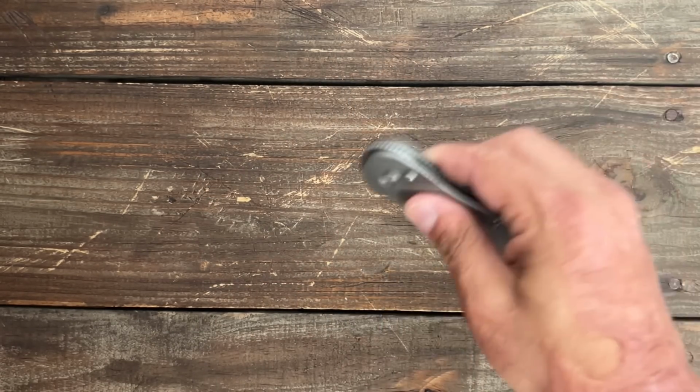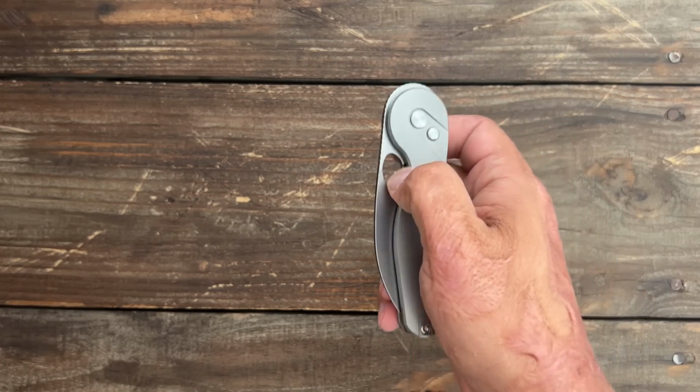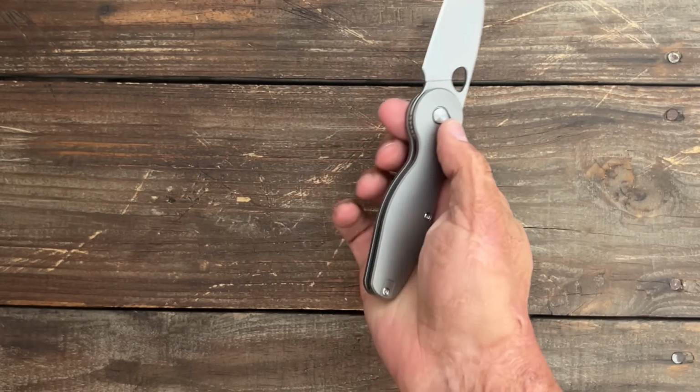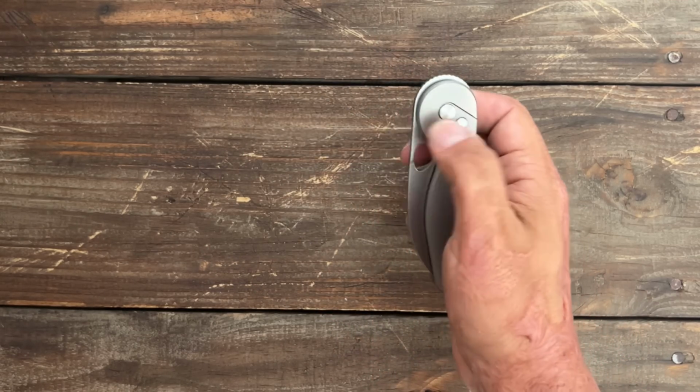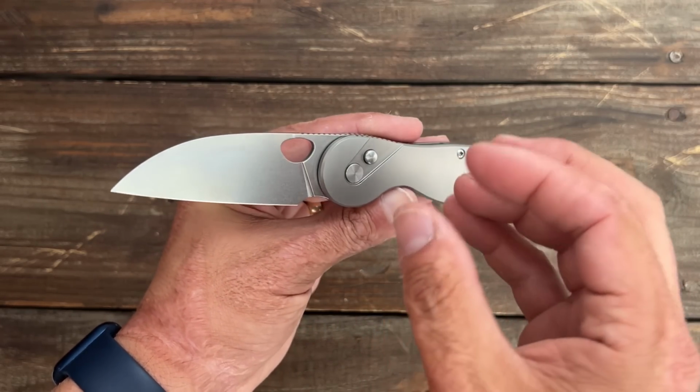And I can't easily shake it out. Before I could do like that and it would shake out. Now it's got a nice crisp pop to it, and it's not overly hard. It's perfect. That's one cool thing about doing those springs yourself like that.